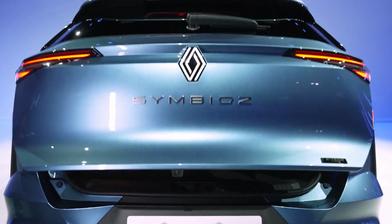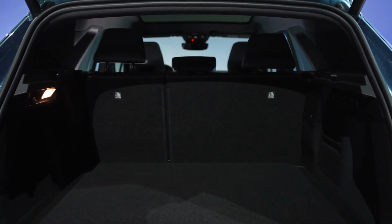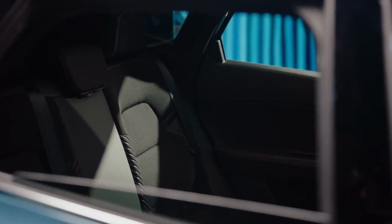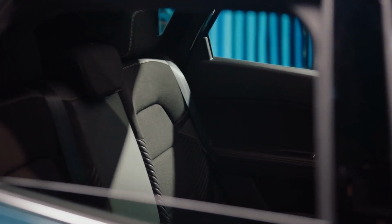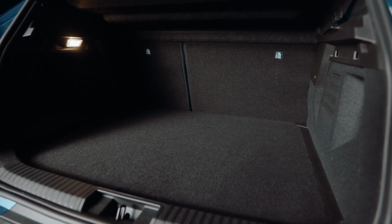The Symbioz boasts a surprisingly large cargo space despite its compact size. Imagine packing in all your family's gear for a weekend adventure without a squeeze. Plus, the ingenious sliding bench seat in the back allows you to customize the interior for maximum comfort, whether you need more legroom for passengers or extra cargo space.